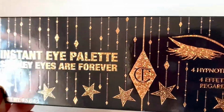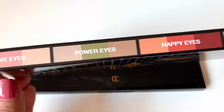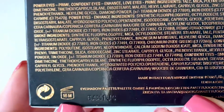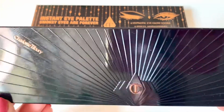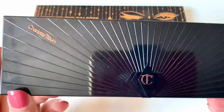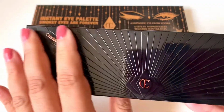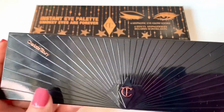This is the outer cover. It's black and gold. It's really quite pretty. And this is where the labels are to tell you what's inside. And this one is made in Italy and it's good for 18 months. And this is the palette. This is really stunning. It's all black and this is rose gold. I think it's very sleek and sophisticated. It's a solid black. The only thing is that it does get thumbprints, which might bother some people. It does bother me, but it's something I can live with, of course.